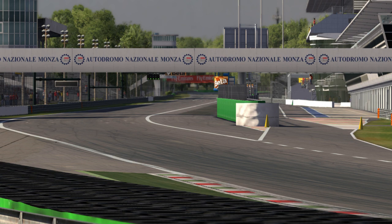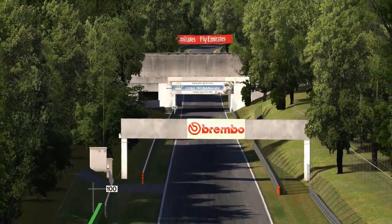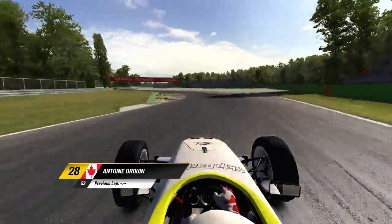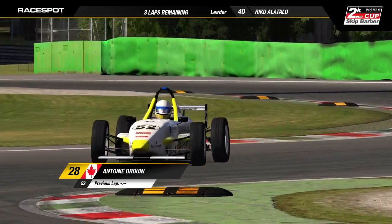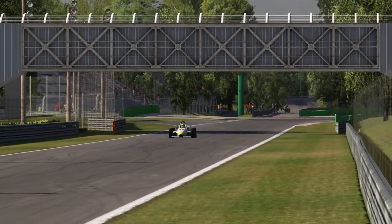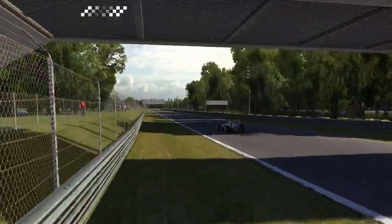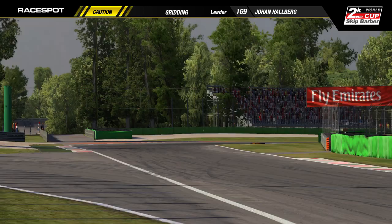Absolutely insane stuff there. Now, qualifications is pretty much complete. We've just got a couple of drivers we're just seeing laps finish for. Antoine Drouin is one of those. I'm not sure if he's going to make it to the start-finish line in time. Qualifications should be over any second now. But what we will do, ladies and gentlemen, is provisionally run through your starting grid for this round number 11 of the Skip Barber 2K World Cup here, exclusively live on RaceSpotTV, as the checkered flag is now indeed out, and we can run through that starting grid.